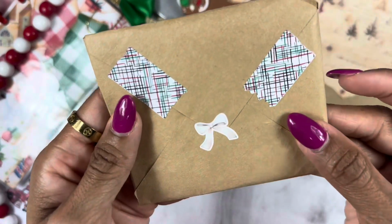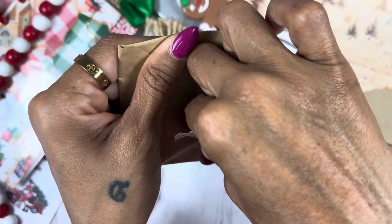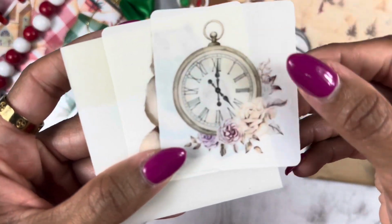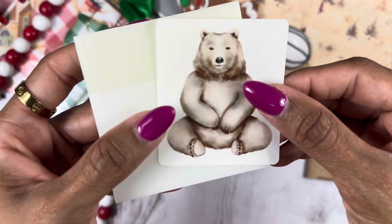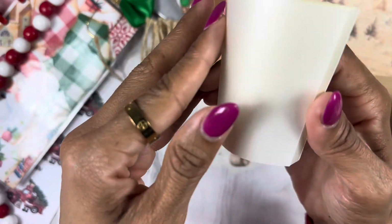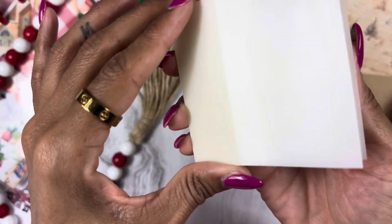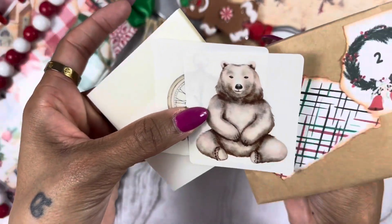So here is day two's packaging. So fun. Again, we're continuing on with that aged, you know, country kind of primitive look. Oh, these are beautiful. So these are transparent stickers. Oh, I love the bear. So cute. And then we get some transparent paper here. And these are sticky where you can stick them. So cute. I love these so much.